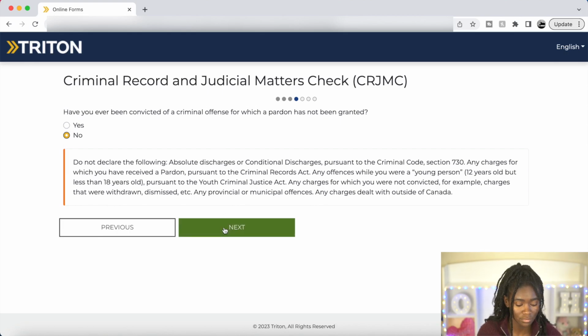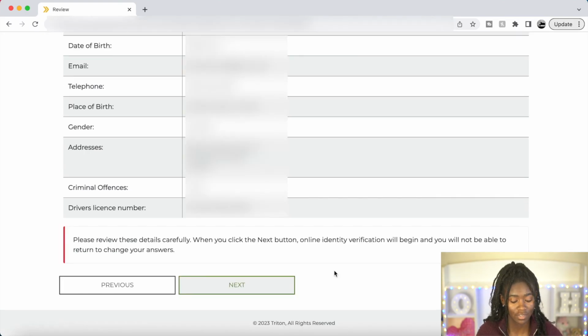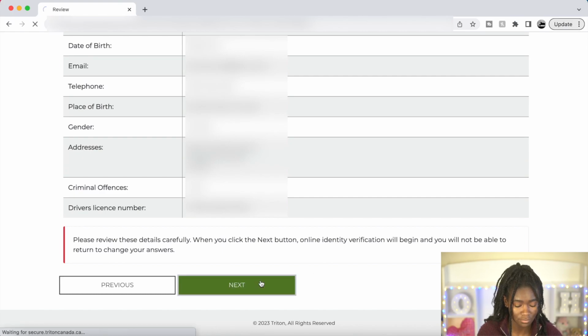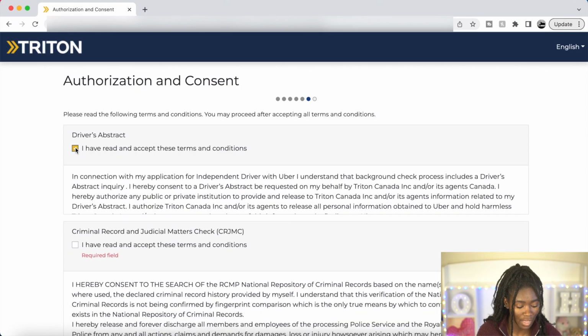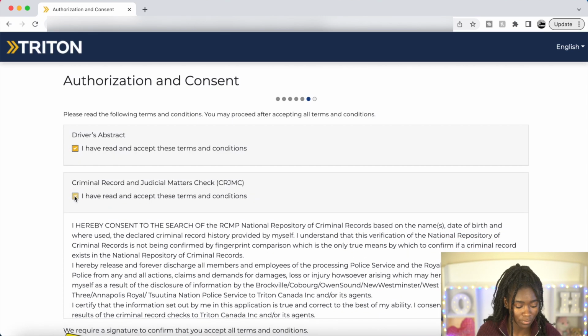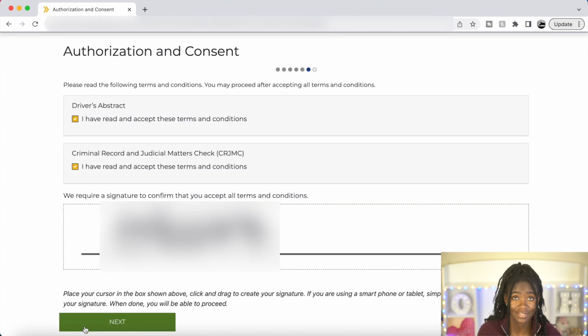Then click next. And now I'm just reviewing my information: name, date of birth, email, phone number, place of birth, gender, address, criminal offenses, driver's license number. I've gone over everything. It's all correct. I'll click next. Then I have to accept all the terms and conditions for driver's abstract, criminal record, and then sign here. So I will just use my trackpad, then click next.